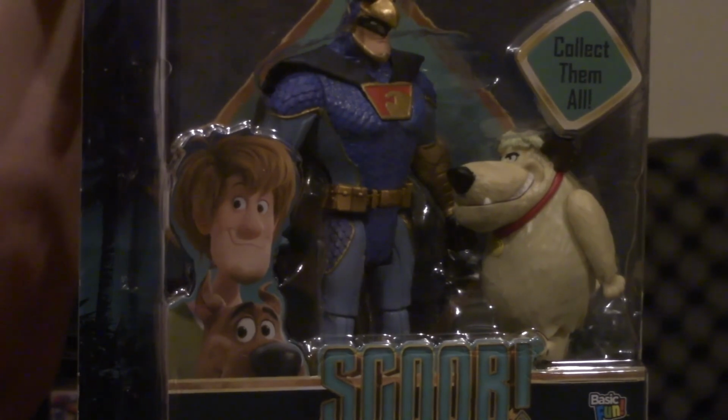I don't know if it's going to be good or not, but the fact that it might have Muttley and Captain Caveman, nostalgia. I got a big nostalgia pop from it. So we're going to start and open this and go through this whole box. Obviously it's a clear box. And now they're going to breathe.